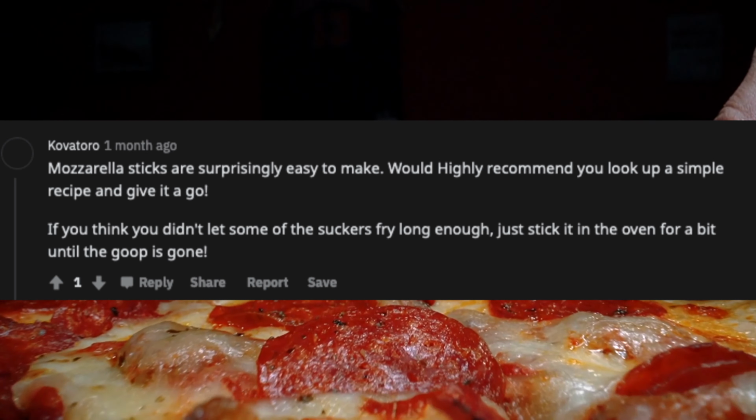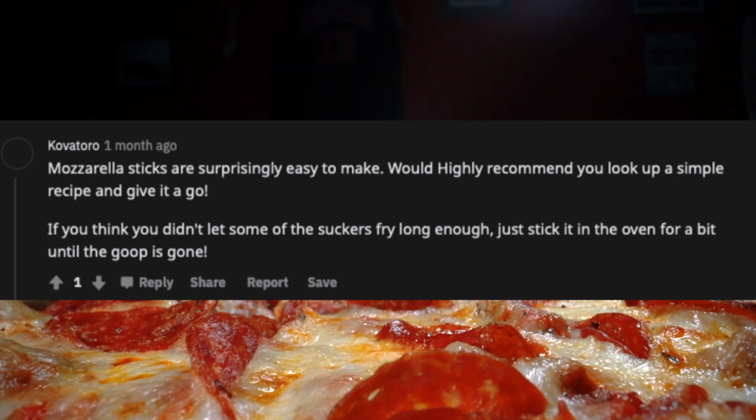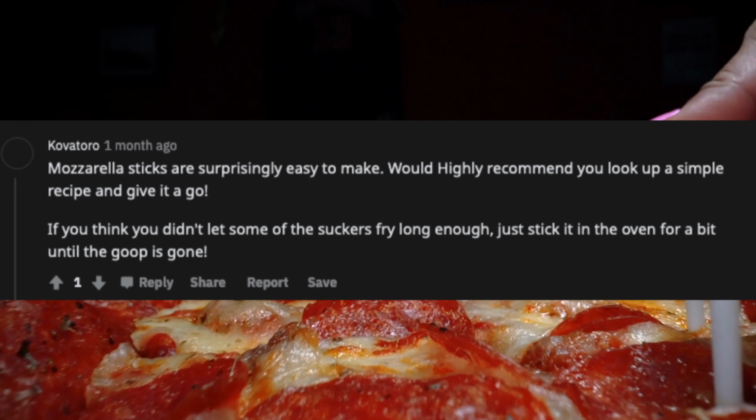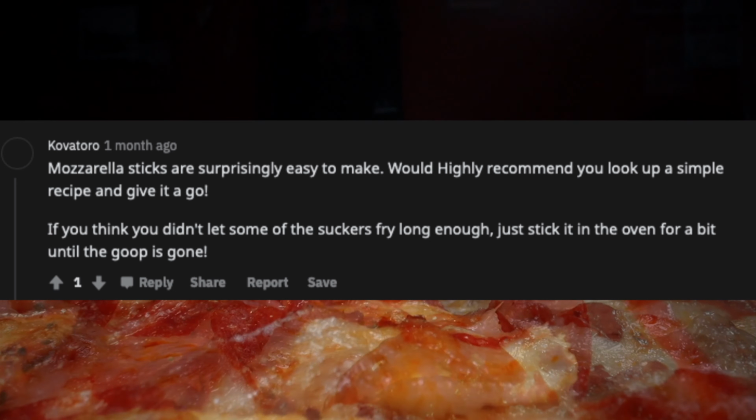Mozzarella sticks are surprisingly easy to make. Would highly recommend you look up a simple recipe and give it a go. If you think you didn't let some of them fry long enough, just stick it in the oven for a bit until the goop is gone.